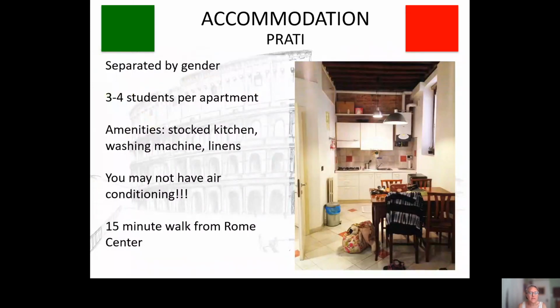You will live in an apartment. You will live with 3 to 4 or 5 other students. Typically it's 2 students per bedroom. You'll have a kitchen. When it says fully stocked, it doesn't mean with food. It means it's got plates and silverware and pots and pans. You might have a dishwasher. You will have a washing machine. Linens for your bed will be supplied.